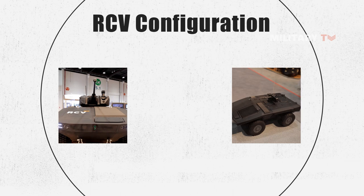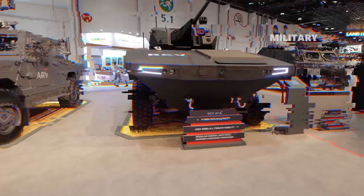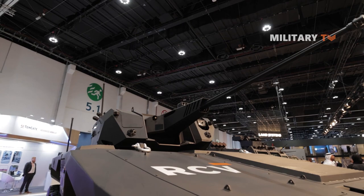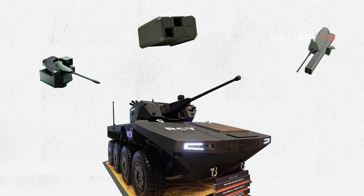Both versions of the RCV have a modular design, which makes it easy to perform different roles. Its modular design also allows for increased standoff distance from enemy units, thereby reducing lethality risks. It can be highly customized, with the top center section of the vehicle removable and replaceable with various modules, such as weapon systems, missile launchers, or anti-drone solutions.